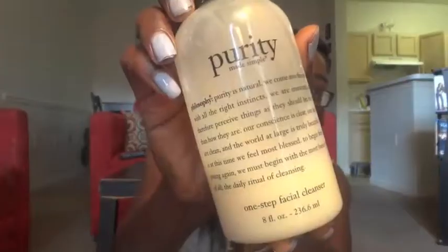So first up, I'm gonna be starting with my skincare product. First thing is what I use to wash my face. I've been using this for quite some time. It's called Purity, and it's by Philosophy. I don't know if you guys have heard of them. It's a great facial wash. It's a one-step facial cleanser, and it's pricey for most people. It's, I think, about $20 to $25. I can't remember exactly. I got it from Ulta.